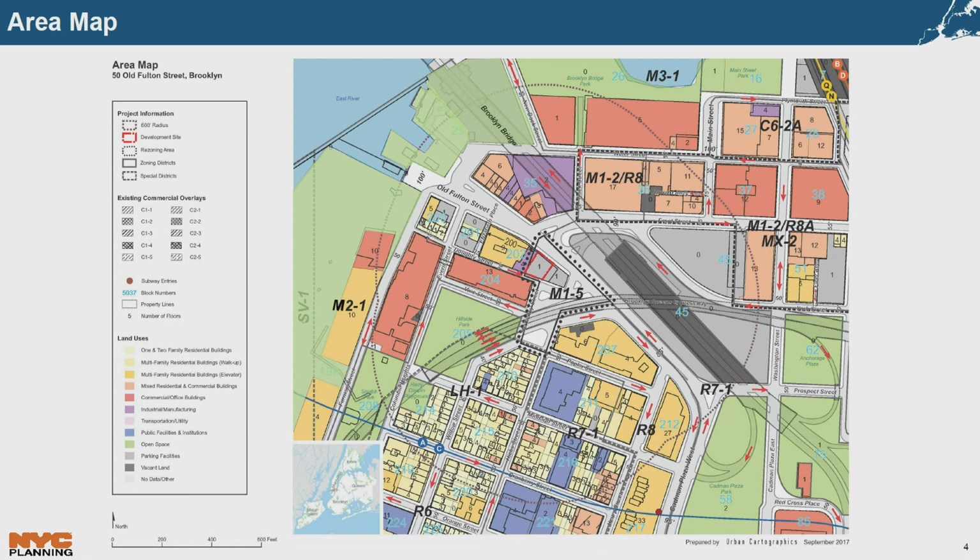The project area is located approximately 4 blocks from the High Street Brooklyn Bridge A and C station and half a mile from the Clark Street 2 and 3 station and the York Street F station. The project area is also served by the B25 bus, which runs along Old Fulton Street, as well as Citi Bike, which has stations on Old Fulton Street across from the project area, and the East River Ferry, which departs from Fulton Ferry Landing 1 block west of the project area.